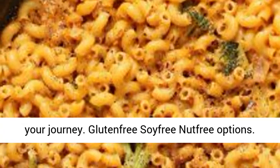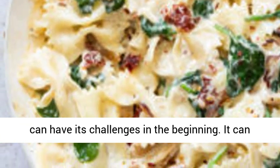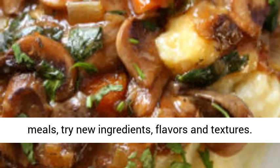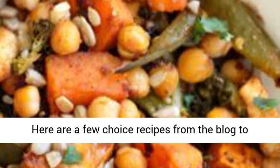Gluten-free, soy-free, nut-free options. Transitioning into and maintaining a vegan diet can have its challenges in the beginning. It can get overwhelming at times. To replace some loved meals, try new ingredients, flavors and textures. Here are a few choice recipes from the blog to help you out.